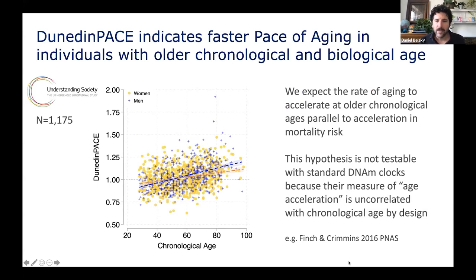So the next thing we wanted to know is, does this DunedinPace measure give us information about the pace of aging that's consistent with what we know from other sources? We know from demography that the pace of aging accelerates as people grow older, the force of mortality increases, death rates accelerate. And that's what we see with the pace of aging here in data from the Understanding Society study, faster pace of aging in older adults.